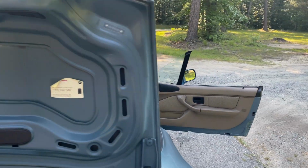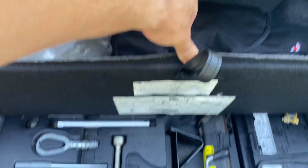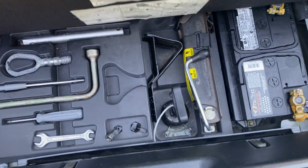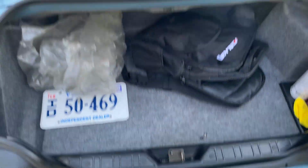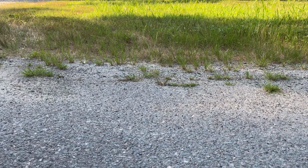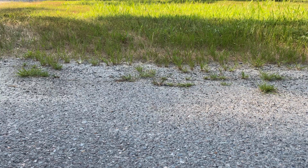I have some of my shooting gear in here, but we have, give me 1 second, all the tools, everything. I'm going to go ahead and throw the license plate on, because we will do a test drive here shortly. I'm going to go ahead and put the top up as well so I can show you guys the top, because it is perfect. Go ahead and take the tonneau cover off real quick.